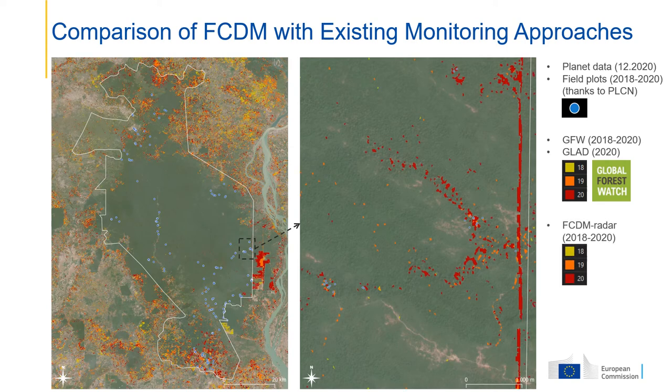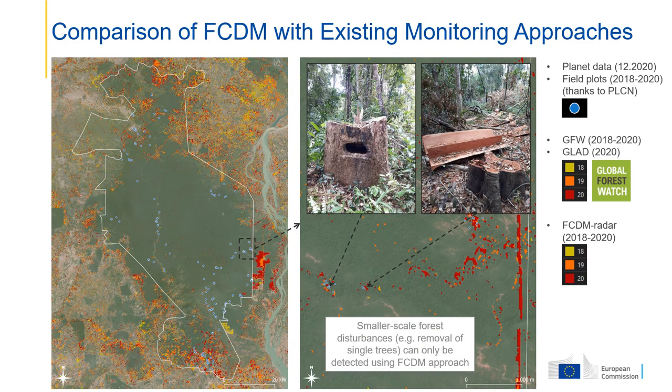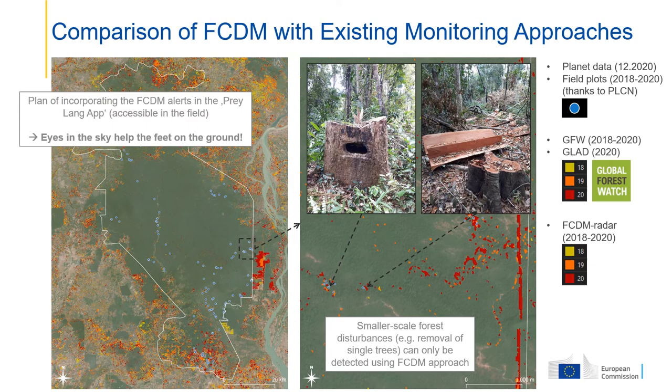The situation, however, changes when adding FCDM data with the same years with the same color coding. Now it becomes clear that the data is backed up by the observations in the field. There's an idea of eventually incorporating these FCDM alerts in a so-called Prelang app. It's an application for a smartphone device which allows these people to access the data in the field. And the very idea is to have eyes in the sky that help the field on the ground.